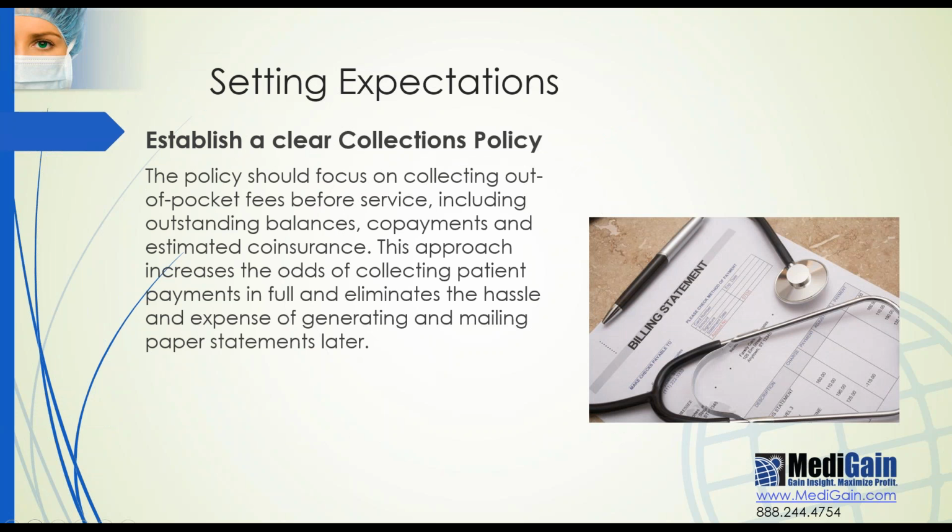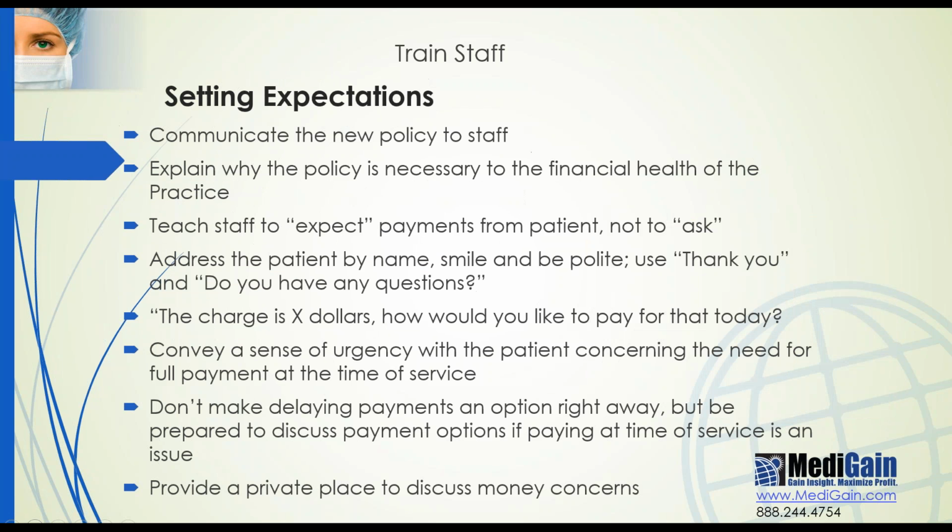So the most important thing to do is to establish a really clear collections policy with your employees, support staff, and patients. It just shouldn't be a surprise to your employees that we're going to collect this money up front. It shouldn't be a surprise to the patients that we're going to be looking to get paid their portion of financial responsibility. Gone are the days when we can just waive that $10 copay from Aetna and say, don't worry about it, just come back. Let's jump to the next slide.